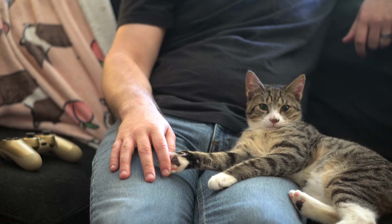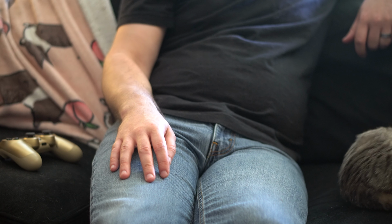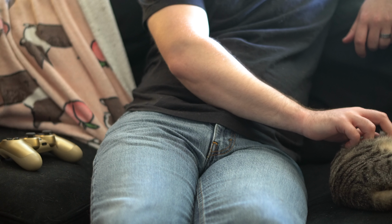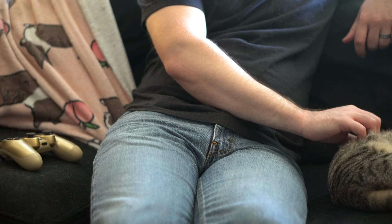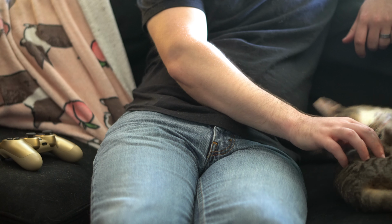Eventually, your cat will start to learn that your hands are not fun toys, and instead, when they see your hands, they will approach specifically for pets and attention. It might take time and patience, but this training will help make your kitten more sociable with you and with any new people that they meet.